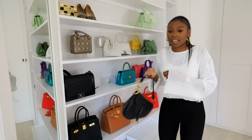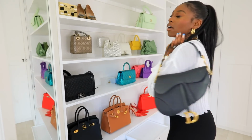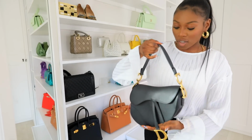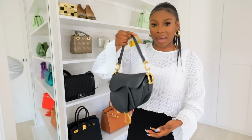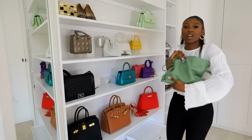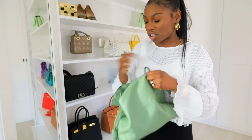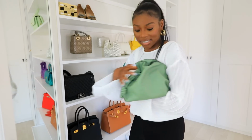I also have the Dior saddle bag. I still wear her here and there. She's like my good trusty black bag to go to. That's a bit smaller. I'll be honest, I don't wear it a lot. This may get sold. Actually, it's never going to get sold because 100% these come back in style all the time, year after year. Ooh, my Loewe bag. She's so soft and so unstructured, just squishy. I just love the color of her. This is a great bag.